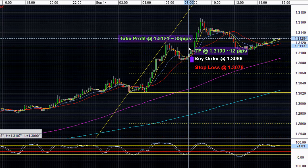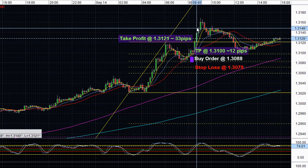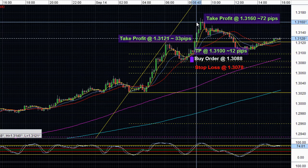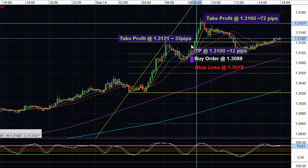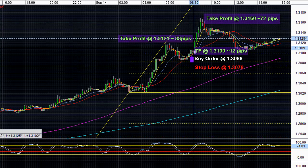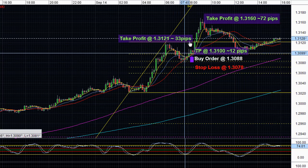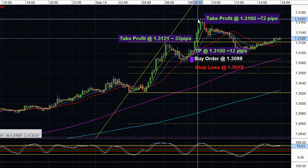I could have trailed my stop loss along with this movement and held on to this position and took my profit when price had reached 31.60 for about 72 pips. So then, of course, this was another trade that you could have actually closed out at a few locations, but you could have also held it on for about 72 pips.